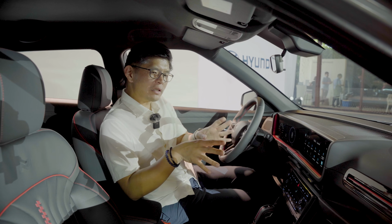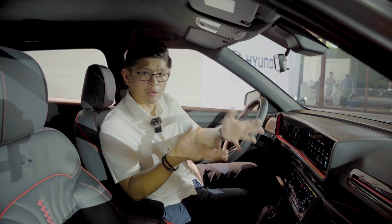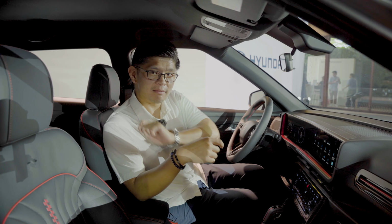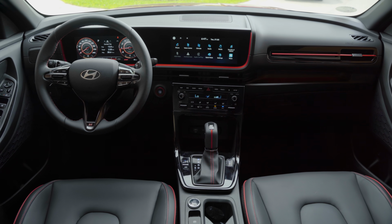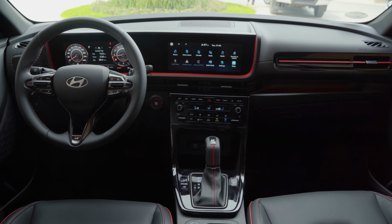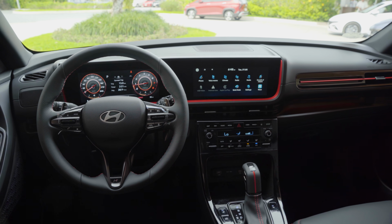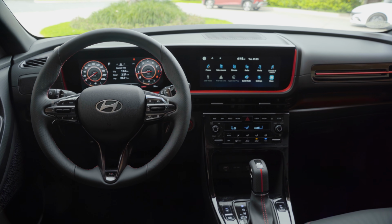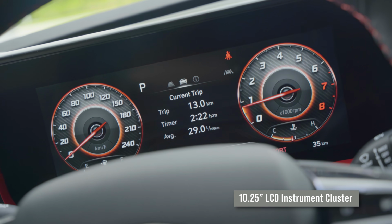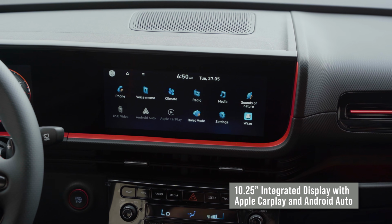Now, normally when it comes to upgrades and refreshes, most of the stuff is done outside, leaving the interior looking pretty much the same as before. That's not the case here, because for 2025, Hyundai has pretty much ripped out the dashboard and put in an all-new one. You can see that by the new look of the instrument cluster. For the N Line variant, you get a large all-digital display right here for the driver. It's 10.25-inch, and towards the center, the same 10.25-inch infotainment system.